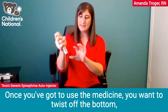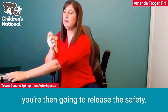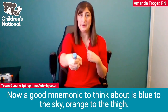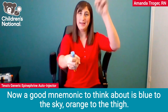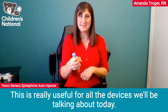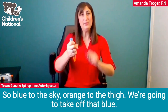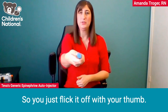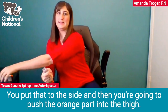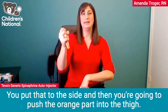Once you go to use the medicine, you want to twist off the bottom. You're then going to release the safety. Now, a good mnemonic to think about is blue to the sky, orange to the thigh. And this is really useful for all the devices we'll be talking about today. So blue to the sky, orange to the thigh. We're going to take off that blue. So you just flick it off with your thumb. You put that to the side. And then you're going to push the orange part into the thigh.